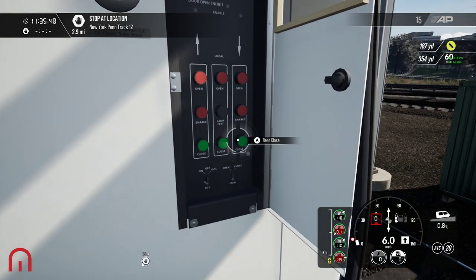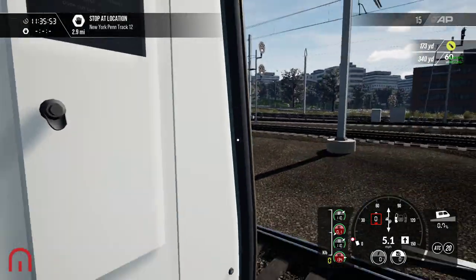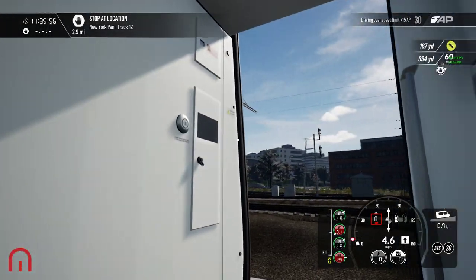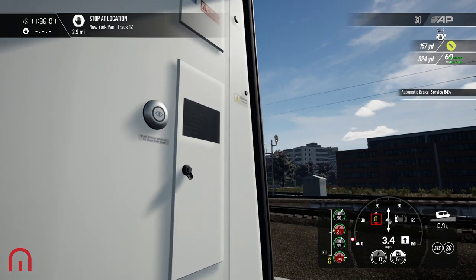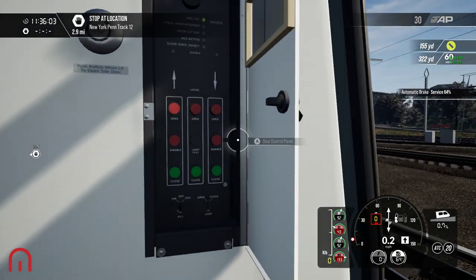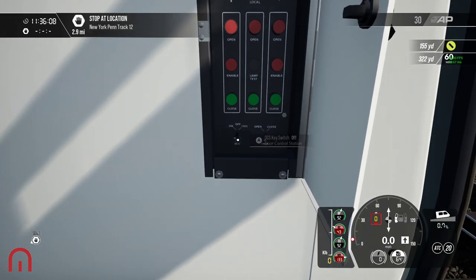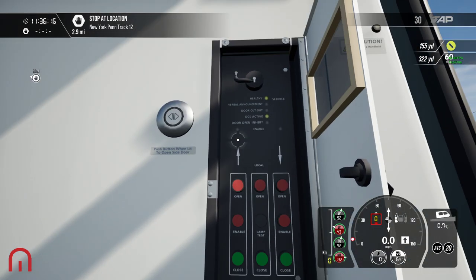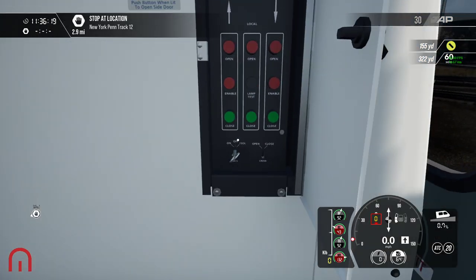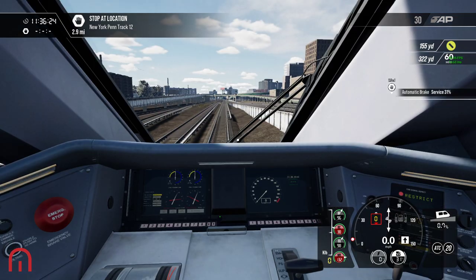Sec. Come on. Is he gonna? Have I? Do you know what? Broken it, haven't I? To close. Close. Close. Close. Let's switch that off. There we go.